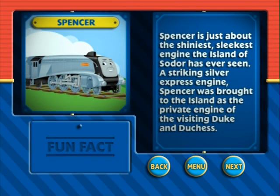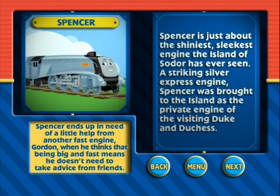Spencer is just about the shiniest, sleekest engine the island of Sodor has ever seen. A striking Silver Express engine, Spencer was brought to the island as the private engine of the visiting Duke and Duchess. Spencer ends up in need of a little help from another fast engine, Gordon, when he thinks that being big and fast means he doesn't need to take advice from friends.